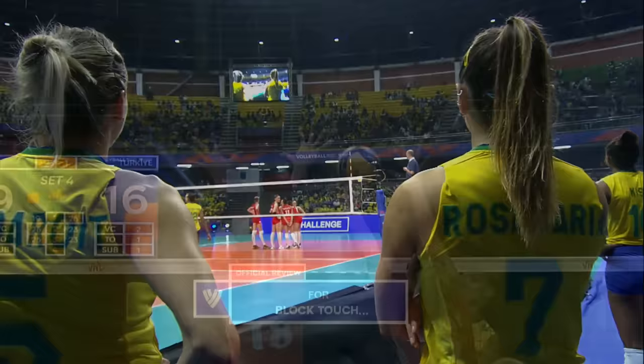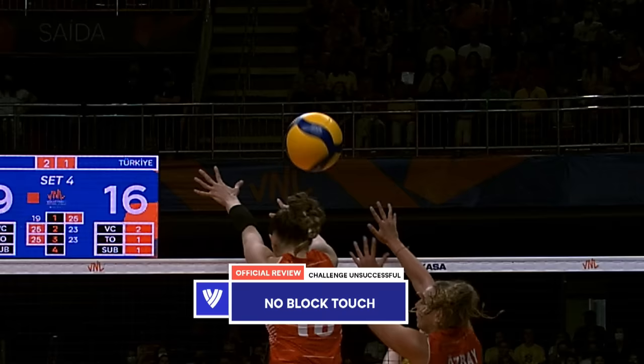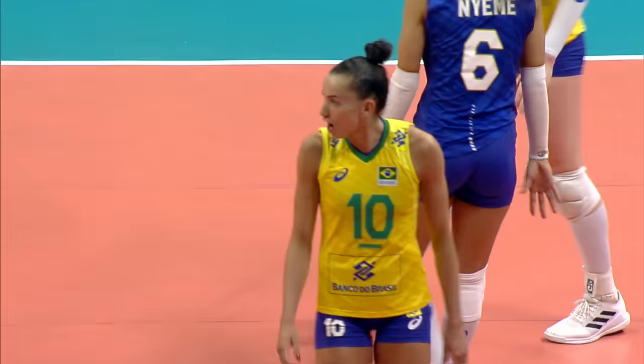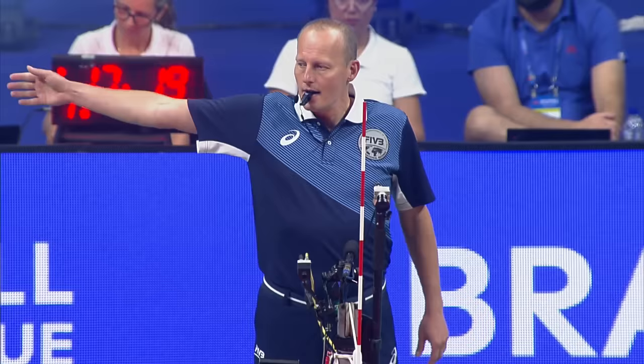So, off that swing. Hands just come down out of the way in time from Jansu Osbay. So no block touch, and Brazil lose the challenge. It will be a Turkey point. They're on serve, but still two down here.